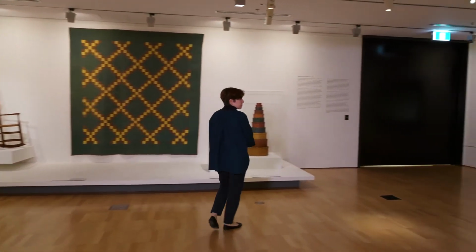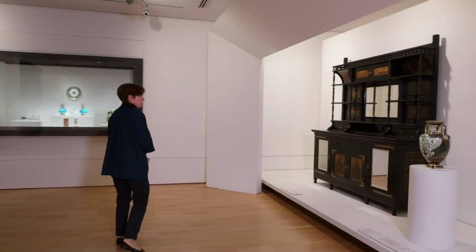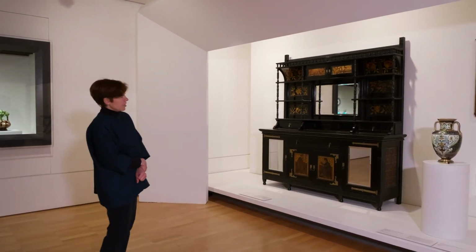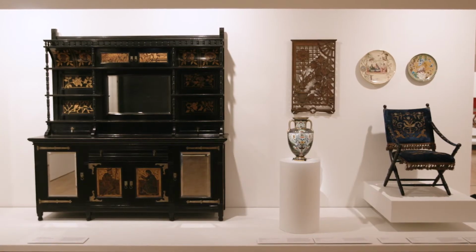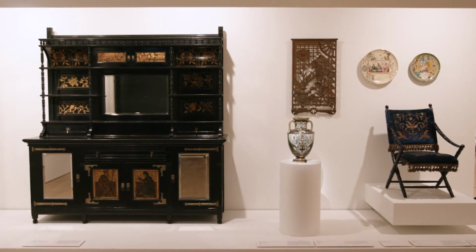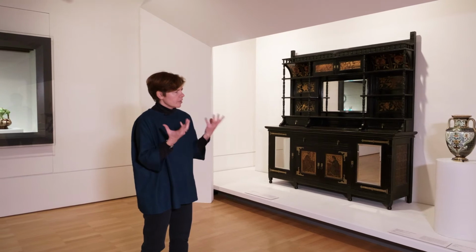And we come round to this plinth of works, which are looking at the rise of the aesthetic movement, or aestheticism, in Britain in the late 19th century. And aestheticism really arose out of a reaction against the arts and crafts movement. The basic principles of aestheticism were that art should be purely about pleasure and pleasuring the senses.